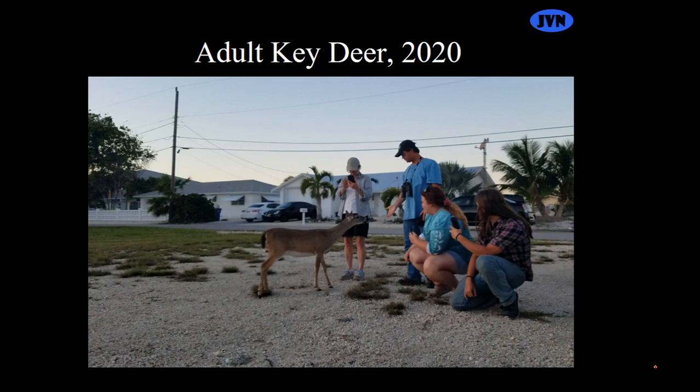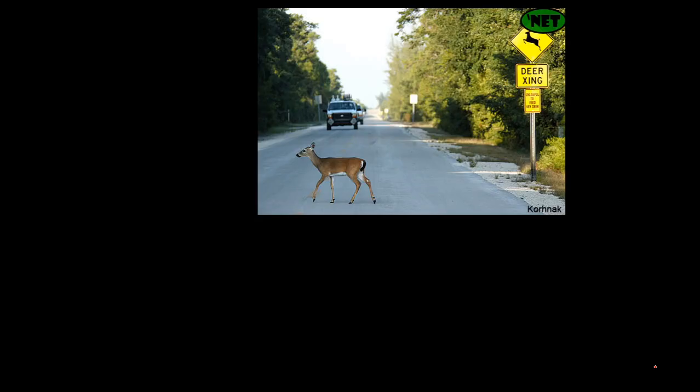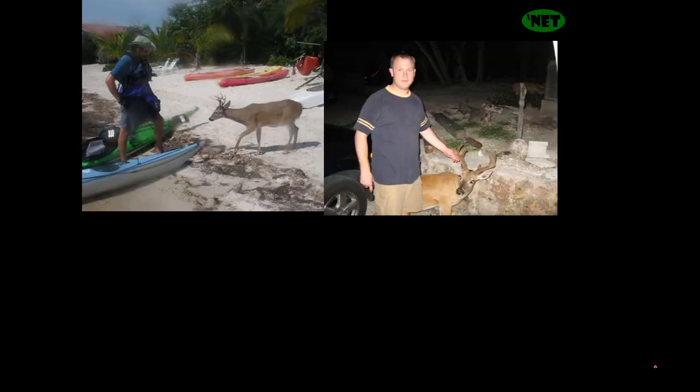So she was coming up looking for food, and we didn't give it any food, but we did take an awful lot of pictures there. I have some pictures that I stole off the internet just to show you how diminutive they are. Many of them are the size of dogs.